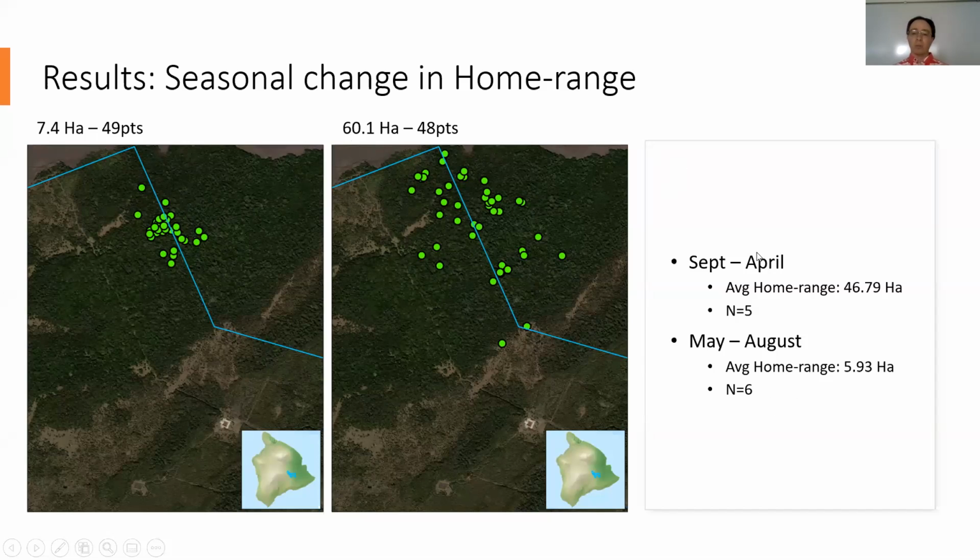And when we look at all the birds that were tracked between those 2 time periods, we see that for the birds between September and April, the average home range size was much greater. It was about 47 hectares, whereas the May through August birds, it was only about 6 hectares. And so there's almost this 10-fold increase in home range size in what I'm calling the breeding and non-breeding season. So with September through April being the non-breeding and May through August being the potential breeding season. And I'll talk about that a little bit more as we go along. But this was a pretty interesting observation to see.